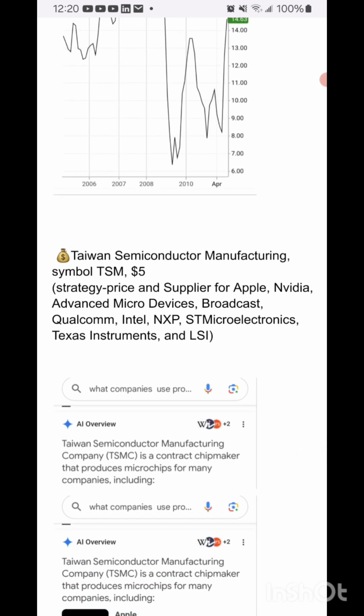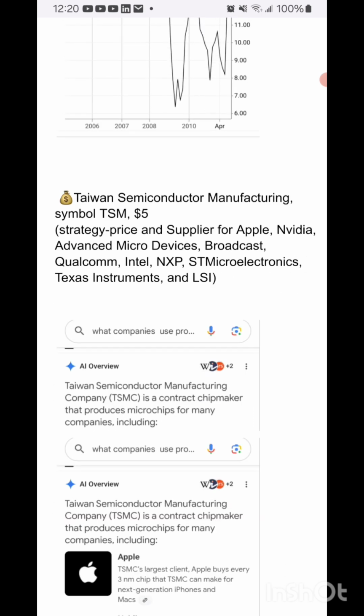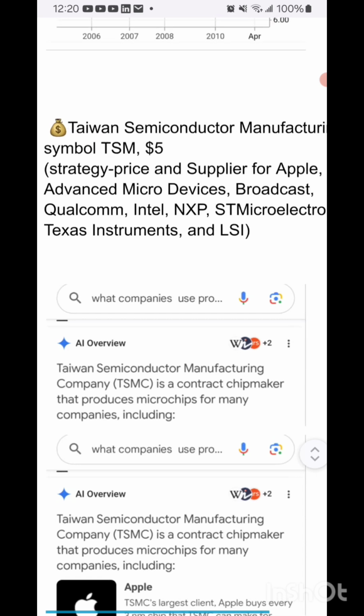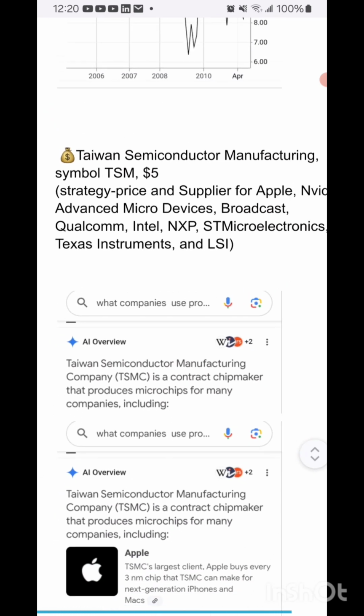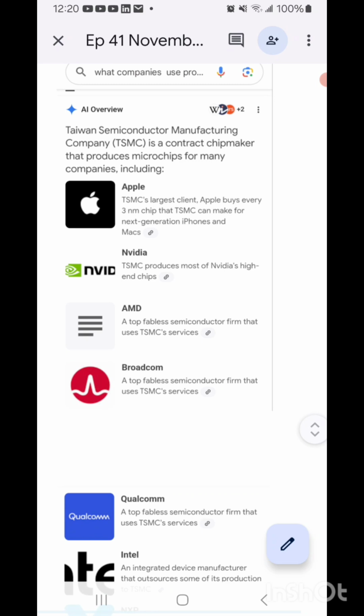Taiwan Semiconductor Manufacturer. The reason I decided to get it was because of the price and that they are a supplier for Apple, Nvidia, Advanced Micro Devices. Of course, they have some other ones. Texas Instruments is interesting. These are all the companies that it says Taiwan Semiconductor Manufacturing is a contract chip maker that produces microchips for many companies.